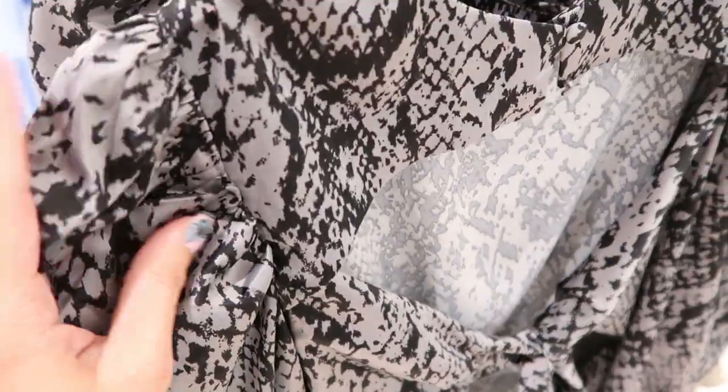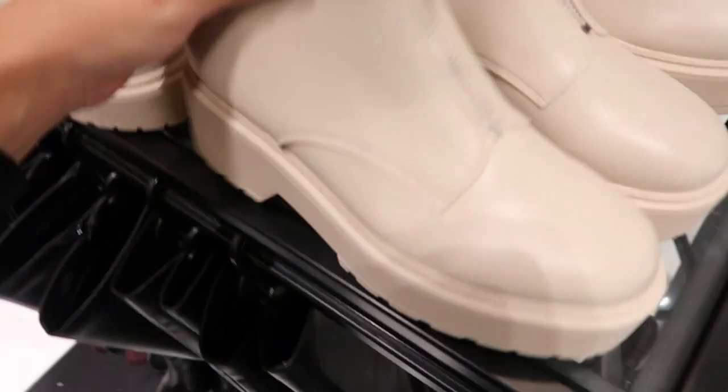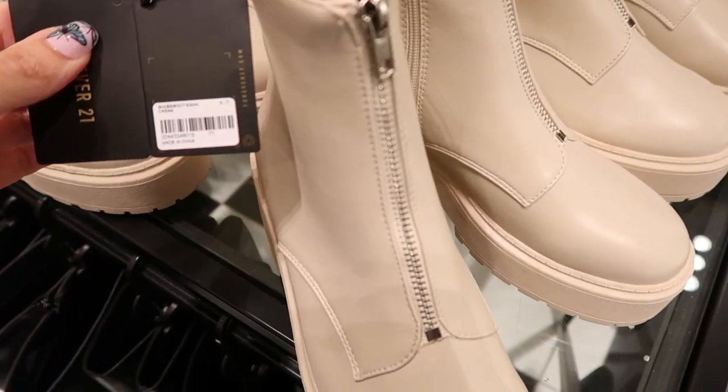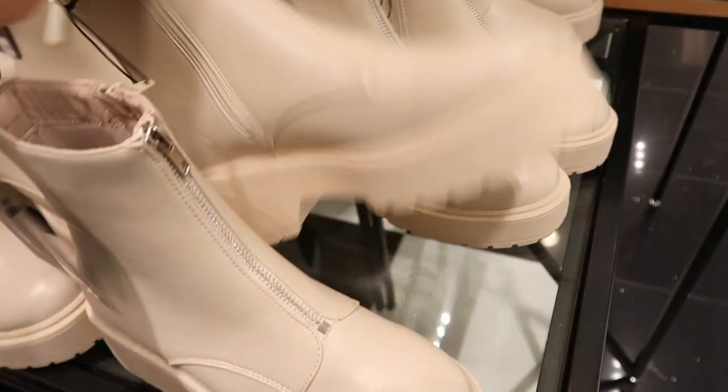These are gonna be $29.99. Material is really good on this, nice and lightweight. These nude zipper front boots look new, so they have a really chunky bottom with the platform, zipper in the front to get it on and off. These, it doesn't say a price, but I'll try to find them online.